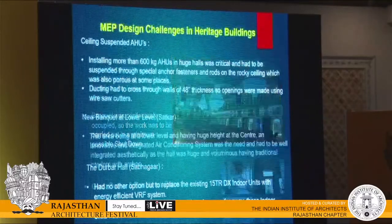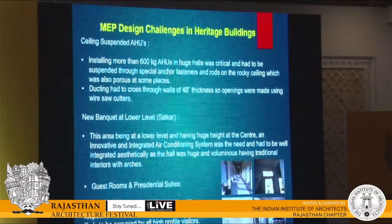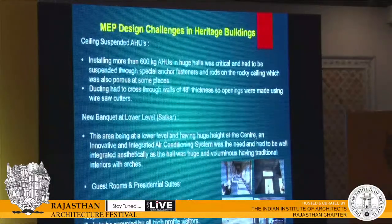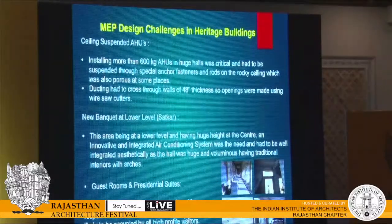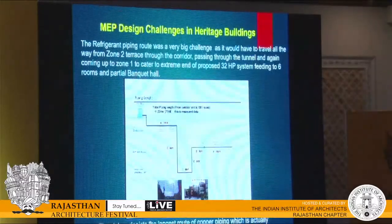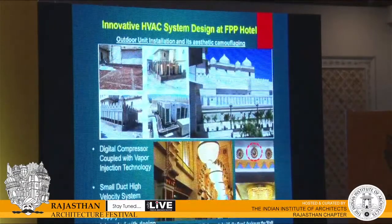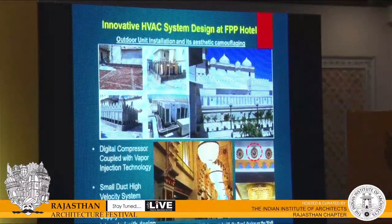So this was all possible because of good working with architects. You can see here this was a corridor on which old condensers were lying, and they were converted to luxurious rooms. This is how the piping was moved, and we took the units almost 300 meters away. You can see here the 2 inch ducts were integrated with the architecture, and you can't see them.